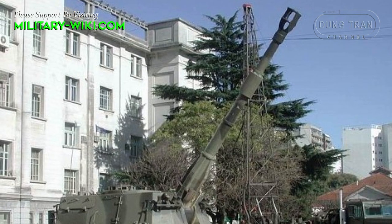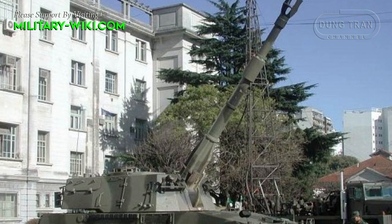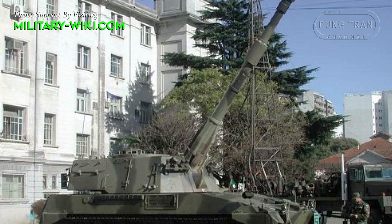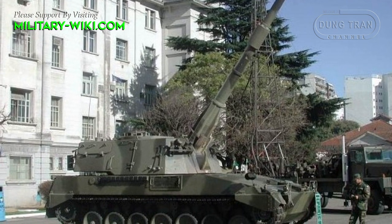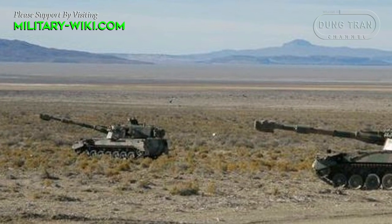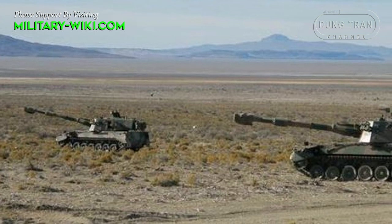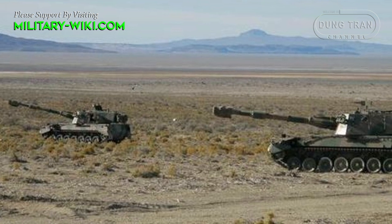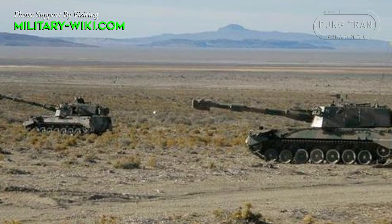The VCA 155 inherits the characteristics of the TAM medium tank, with the driver on the front left, the power pack on the right, and the turret in the middle of the hull, slightly to the rear. An auxiliary generator is mounted on the left side of the hull, and to increase the operational range of the system, 2 long-range drum-top diesel fuel tanks are mounted at the rear of the hull.